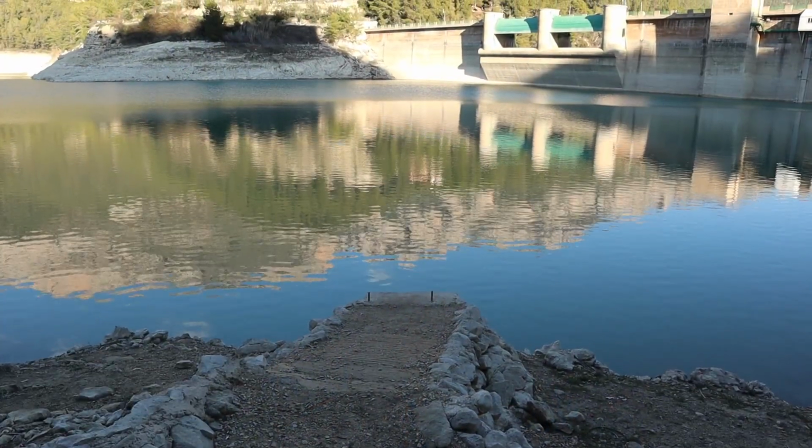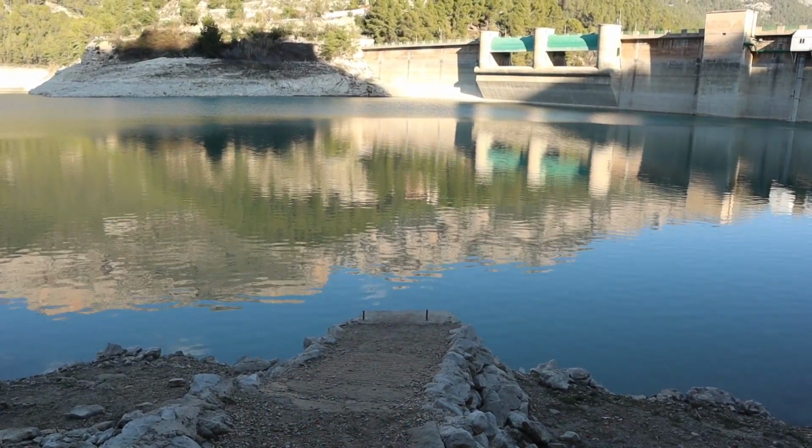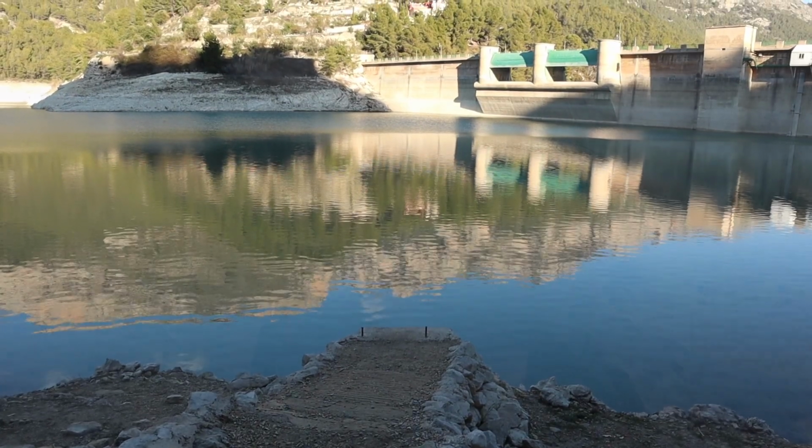So a few years ago there actually used to be a boat that used to go out on the reservoir here. It used to take tourists out, and I think I must be on where the jetty used to be for the boat. Last time I was here this was all underwater. The boat hasn't been running here for at least 2 or 3 years, I think. In fact, I don't ever recall seeing it, but I know there used to be one here.